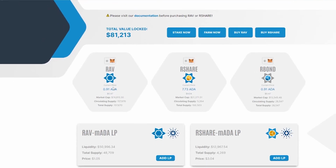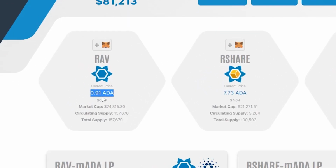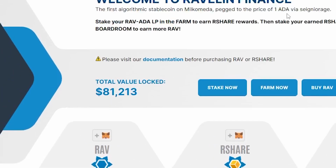Now, as you guys can see here, we are under peg, but it's very close to getting peg. And one thing I quickly want to talk about here is how the price of the share token is going to absolutely moon as soon as peg is reached. And as you guys can see, we're at 0.91, so we're not that far.